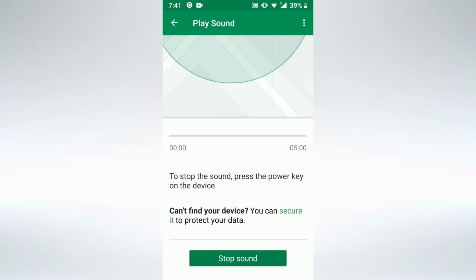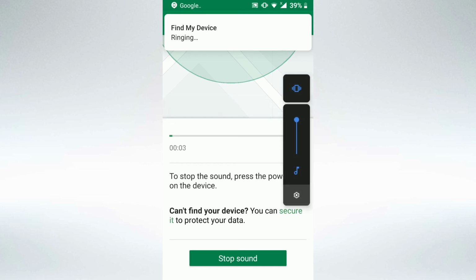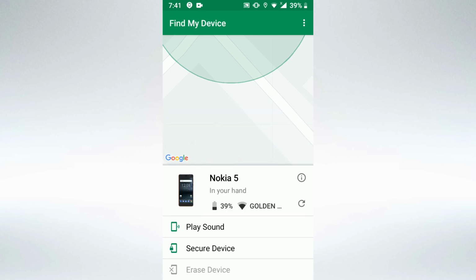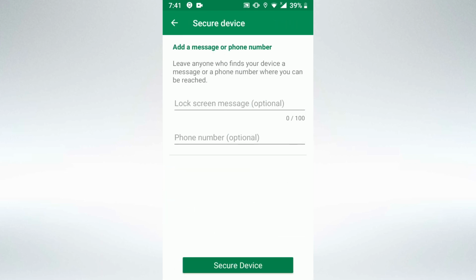You can also go to google.com/android/find in any browser to track your device, whether it's on your computer or any other smartphone. You can also just type Find My Phone into Google if you are logged in to your Google account. If your missing device has internet access and the location is on, you can find it.